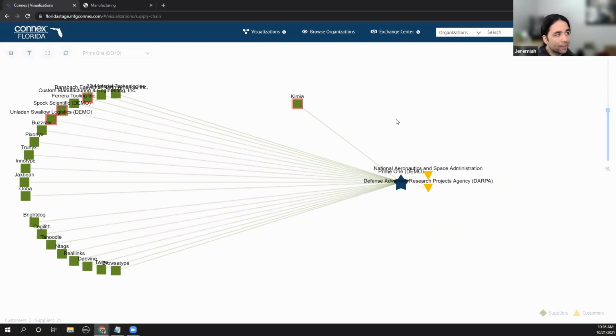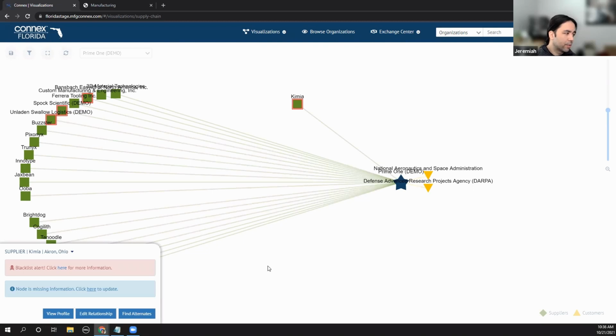You should be seeing now a different environment. It's actually the staging environment for CONNEX Florida, but on this demo, it has a little bit more on the customer and supplier side. There is one in particular here that I wanted to show. So on here, there's a blacklist alert. So I think Jeff mentioned it briefly during his presentation.